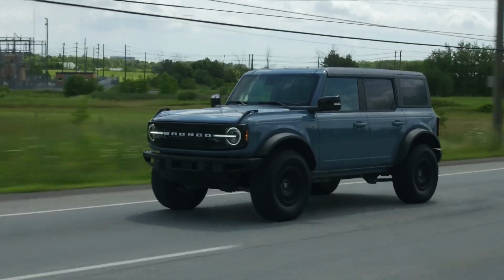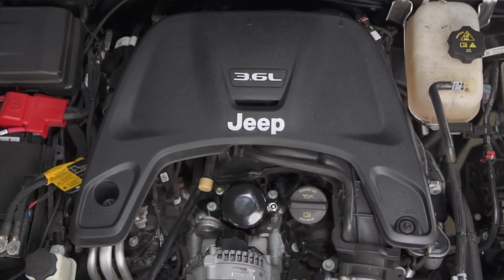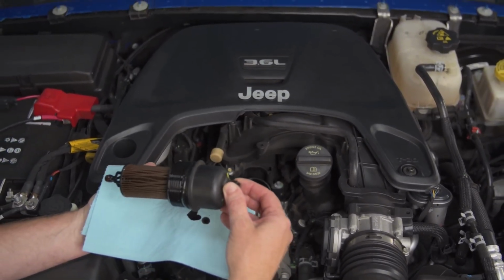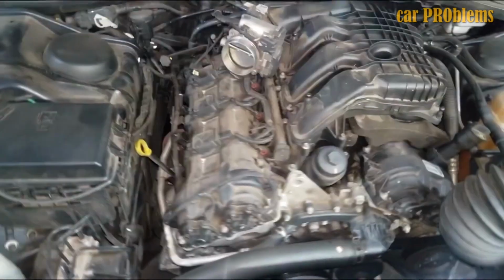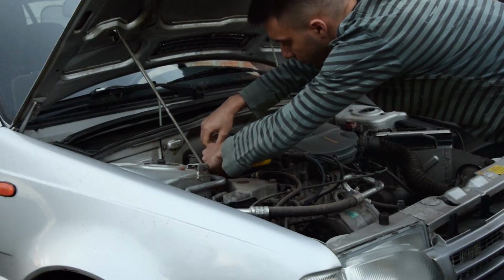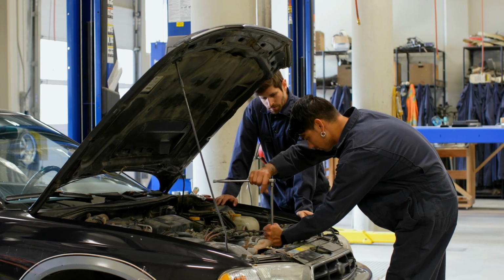Beyond these major flaws, the 3.6-liter Pentastar also demands more maintenance than the average engine. Owners need to regularly service the transfer case and differentials, in addition to standard oil and transmission fluid changes. Skipping these maintenance steps leads to accelerated wear and costly repairs down the line.